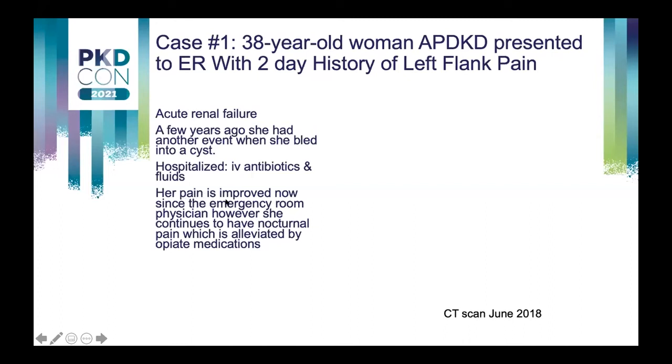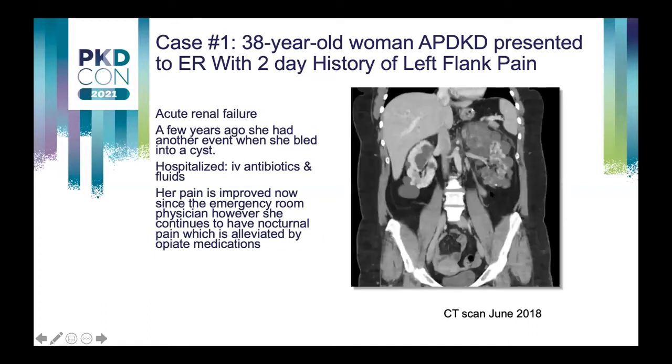And when she came to see me, her pain had improved since the emergency room physician visit. However, she was continuing to have pain at night, and she's a mother with young children and working, and this is very inconvenient for her. And so you see here on the CT scan of her abdomen, this is a cross-sectional coronal CT. You can see the spine, the liver, the kidneys, and you can see in the upper pole of this left kidney a bunch of cysts growing out of the kidney like grapes, and this one too, that this kidney is considerably more distorted and correlates with her left-sided kidney pain.